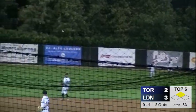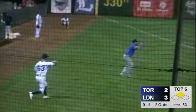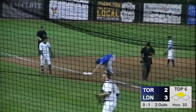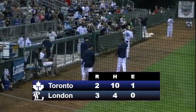Tagging or faking it is Johnston at second. It gets by Carlos Artiega. Johnston going to try to move up to third. Farrington might have a play. The throw, the tag. They got him! The ball got past Carlos Artiega, but Braden Farrington was right there to back it up, and they get Johnston at third base. It's a double play. What a way to end the inning there for the Majors.